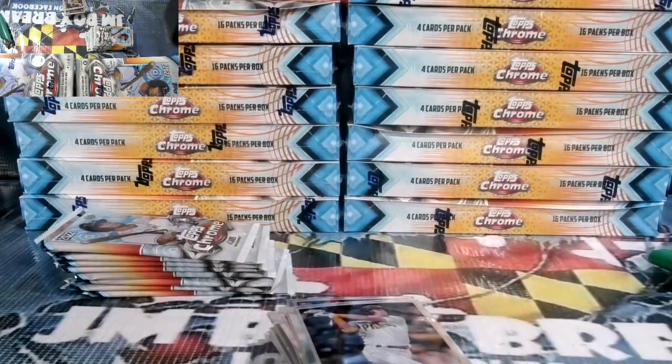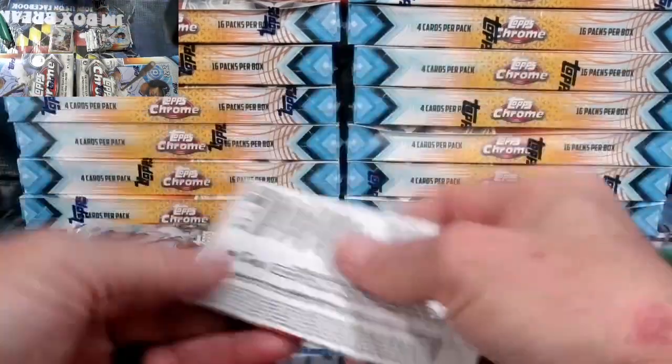Yeah, they have to take the trade-in for Goldschmidt and Judge. It's the same Topps Chrome card. I didn't even think about that. I forgot all about that program. I thought it was done and over with. When I sort it though, Greg, I'll let you know how many Judges you got.